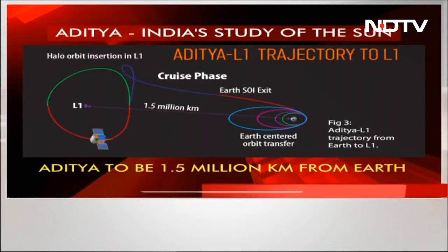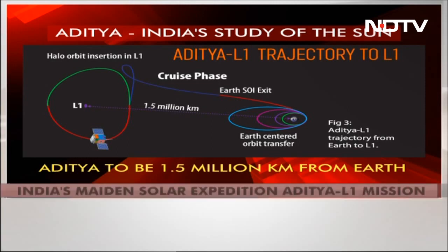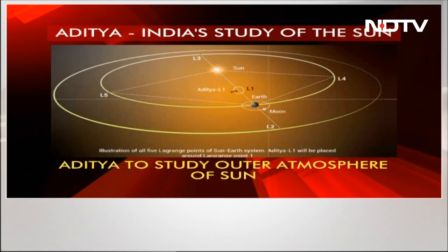For starters, Aditya will stay about 1.5 million kilometers away from the Earth, directed towards the Sun. This is 1% of the Earth to Sun distance. Now, the Sun is a giant gas sphere. Aditya L1 will study its outer atmosphere. That's what the goal is.